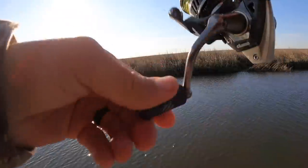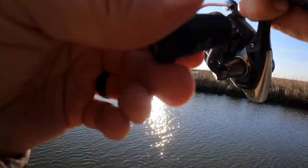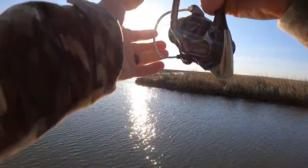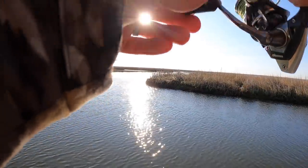Oh, Jeff, did you see that fish? That was a good one. I didn't set the hook. That's the thing with this Ned Rig fishing. You don't want to set the hook. That was a good bass. Hate to miss him. Well, Jeff, we're not executing well.